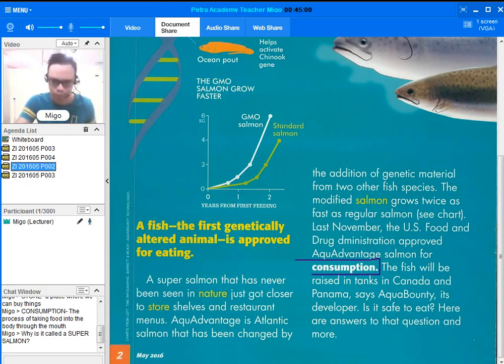Next question. Who developed the super salmon? You can find the answer here somewhere. Can you underline it? The developer of the super salmon. How did you guys know? Yes, the correct answer is Aqua Bounty. And in a complete sentence, you can say the Aqua Bounty company or organization, whatever, is the developer.